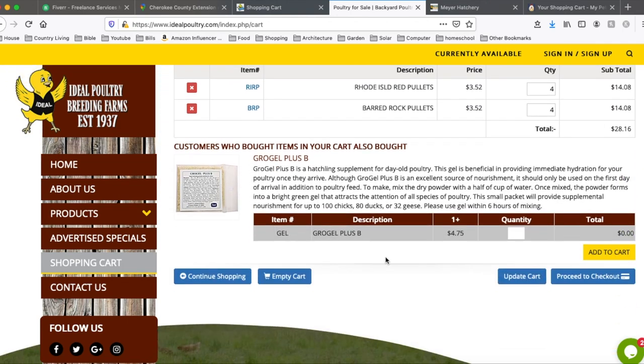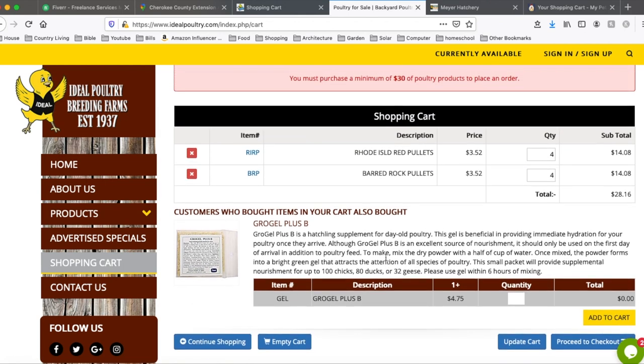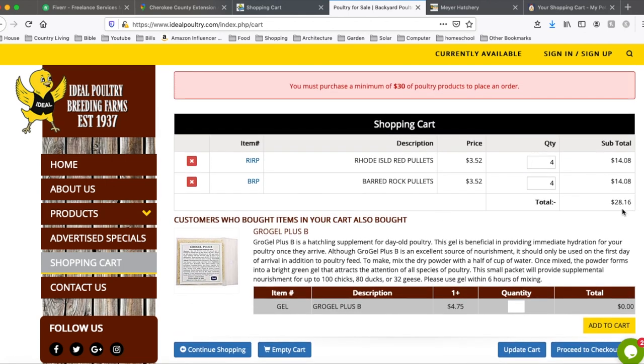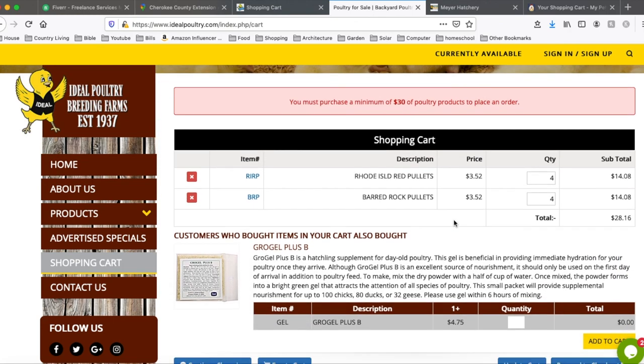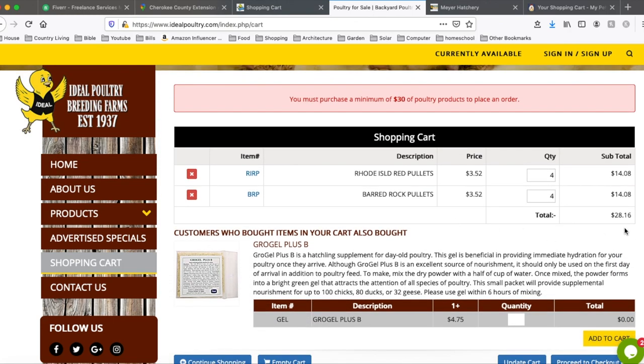So we've got a total of $35.16. Actually, I will be paying tax on that because they are in Texas, so add 8.25%. No big deal. I'm still way under what these other guys are.